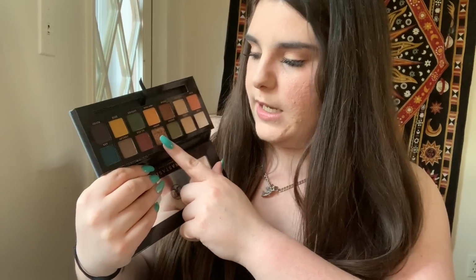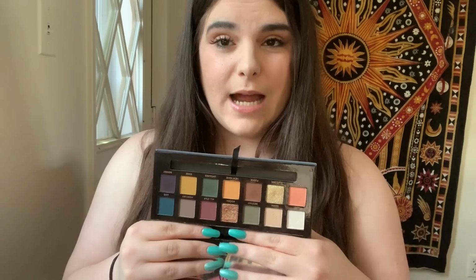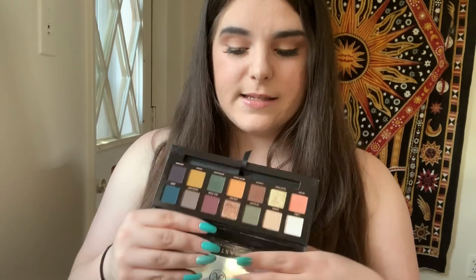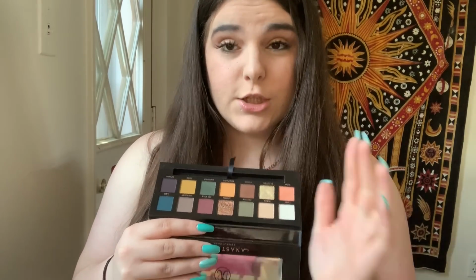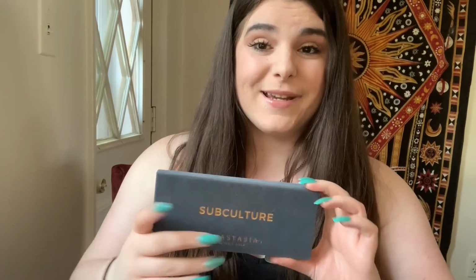I do like all of the mattes that I've tried, but the shade Adorn, this shimmer shade, and even the other two shimmer foils, whatever they are, I'm not crazy about them. I feel like they don't last on the eyes, but these mattes here are so pigmented. They really are pigmented. You really have to go in with a light hand. This does require a bit of a learning curve, I guess you could say, but if you're willing to work with this and you go into it knowing that it's not going to be like the other Anastasia palettes, because this is not, then you might be happy.